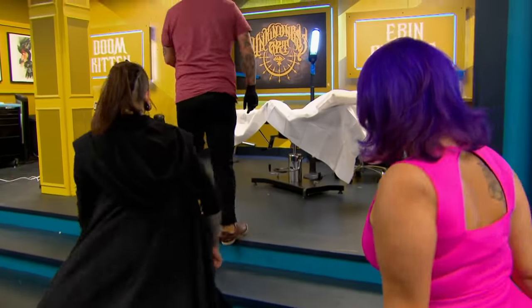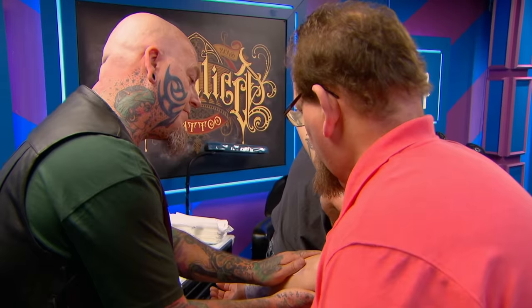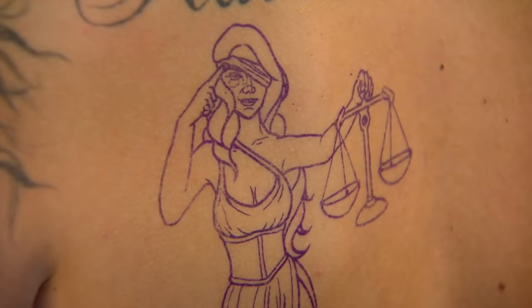You have 6 hours to tattoo a sexy pinup with appealing proportion. And your time starts now. All right. Let's do this. Today we're testing proportion with Ink Master's favorite pinups. Go ahead and take a mirror. I want to make sure you like where it's at. These artists need to make sure that her proportions are all voluptuous and sexy.